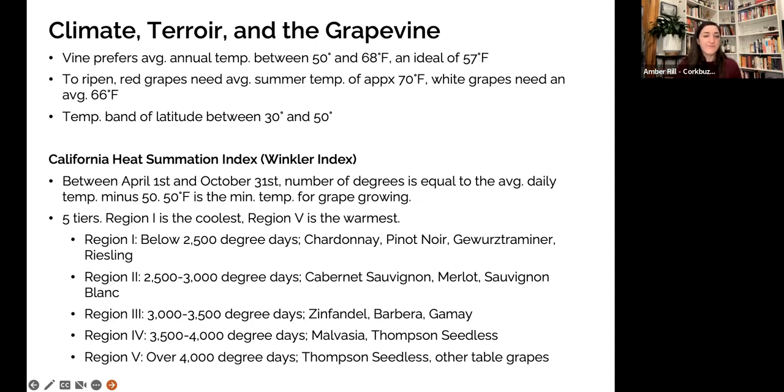So the heat summation index, we take the growing season, which is usually right around 100 days, more or less between April 1st and October 31st. And the number of degrees is equal to the average daily temperature minus 50. That's kind of weird the way it looks. But essentially, during this 100 days of the growing season in each region, every day that is higher than 50 degrees, you take and you minus 50 from, right? And then during that 100 days growing season, you take your number for every single day and you add it together. So that's what gives us the 2,500 degree day, 2,500 to 3,000 degree days, and so forth. And then you use this summation index to help you decide which grapevine will do best in your climate.